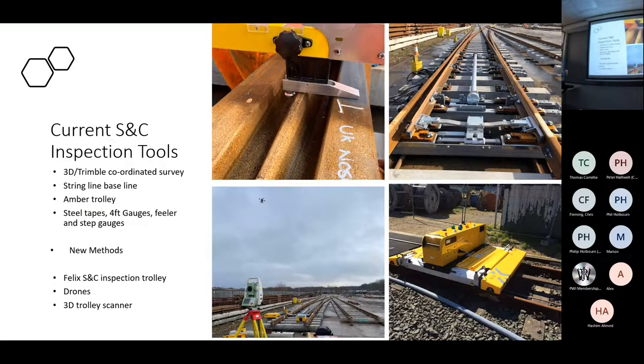So let's just go into the first step, which is how we inspect our S&C. We currently use a 3D Trimble or coordinated survey to actually check the alignment of the S&C, and that would form the baseline alignment. There are still old methods. So this one bottom left here, you can't see it, but there is a string line down the left. So the old string line measurements off is still used in some yards. Some people rely on the Trimble or 3D measurement to coordinate it.